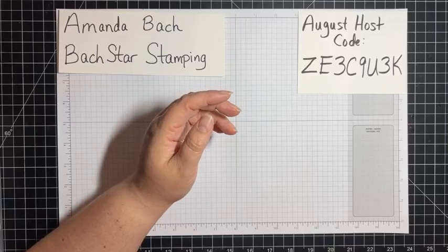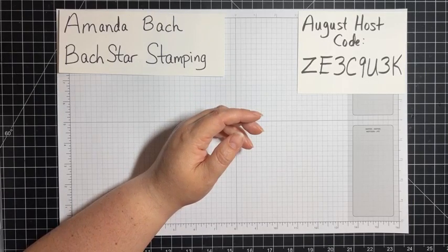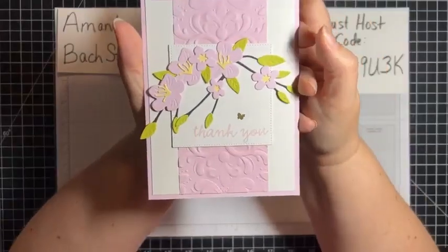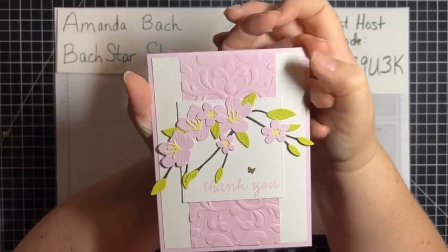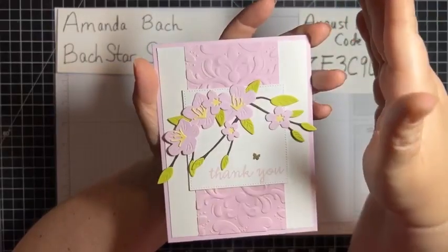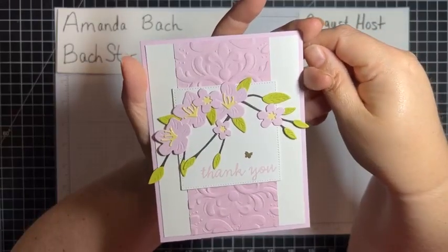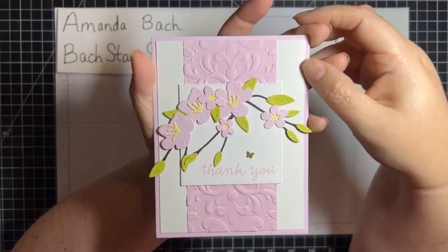The next one was inspired by Julie, and she used, I think it's called Branches for All Seasons. It's in the annual catalog. I don't own that yet. So I dug out some dies that were similar. The Cherry Blossom dies that went with Forever Blossoms or something, I think they were called. Parisian Blossoms, something. Okay, I had used the stamp set a ton. I had not used the dies. So this is in Bubble Bath and Lemon Lime Twist.